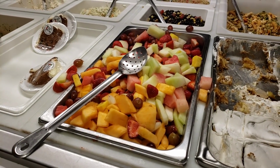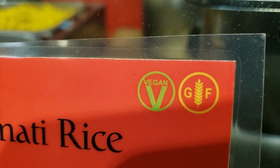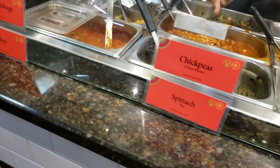But for our final stop, we ended up going to Nani's Kitchen and getting some Indian food. They have clearly indicated vegan options and a few non-vegan options. We didn't get to try everything. We could have sampled stuff, but there was a line behind us.